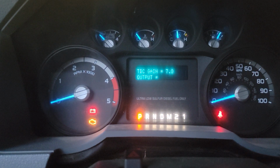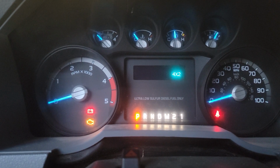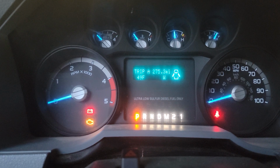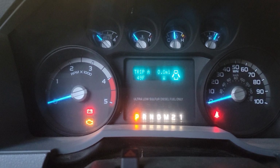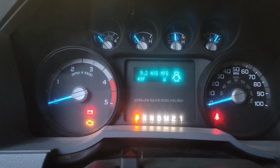Trailer's connected. Run through our stuff here. Whoops, wrong button. 9.2 is the average. So 9.2, and it is a dually. It's a 2016 with 120,000 miles on it.